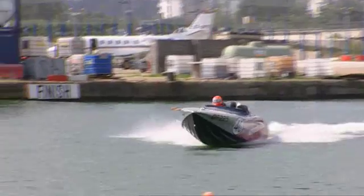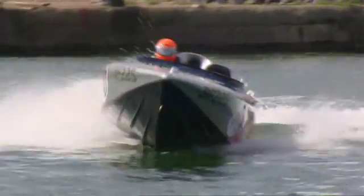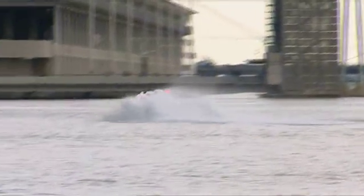Its top speed of 75 miles an hour is massively quick on water, but even crossing the line at full pelt isn't a big enough advantage. Although in fairness, it is the only one which comes with a warranty.